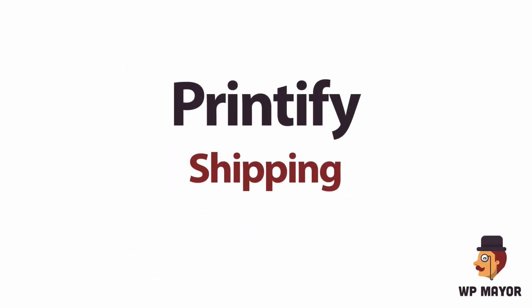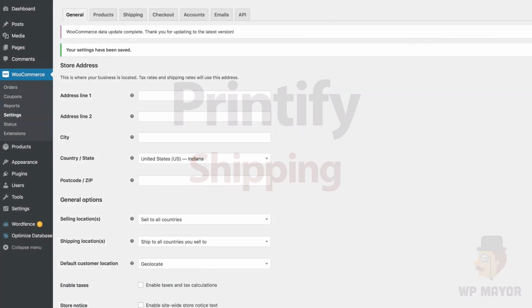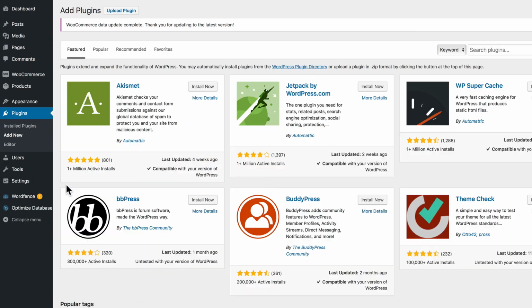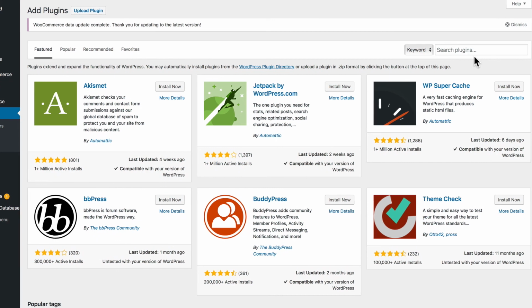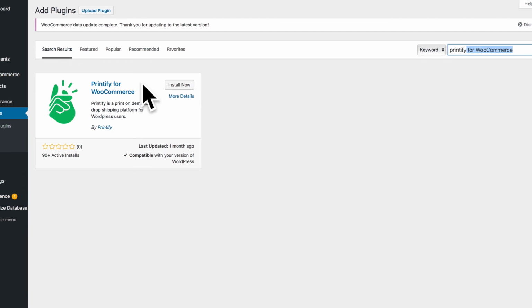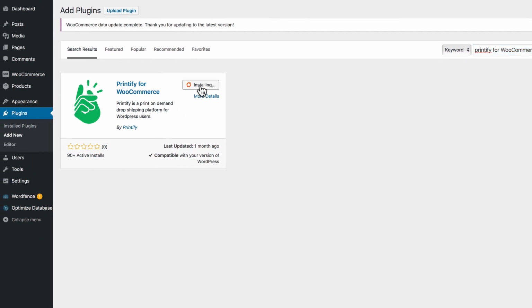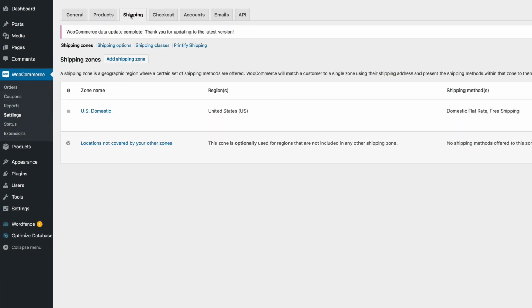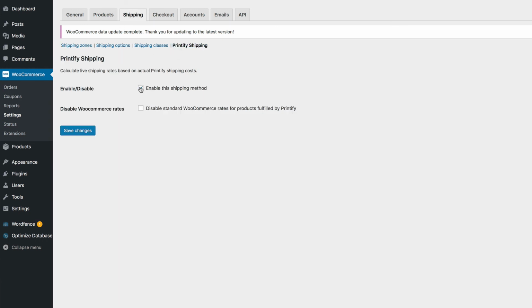Now let's look at shipping with Printify. I want to go to plugins, add new, and search for Printify for WooCommerce. And this is going to give us real-time shipping costs at checkout. So install it and activate it. And now go under WooCommerce, Settings, Shipping, Printify Shipping. Enable the shipping method and disable the WooCommerce rates.